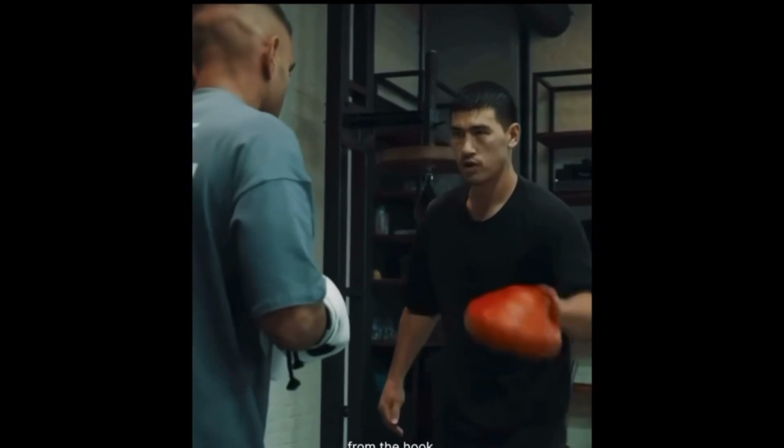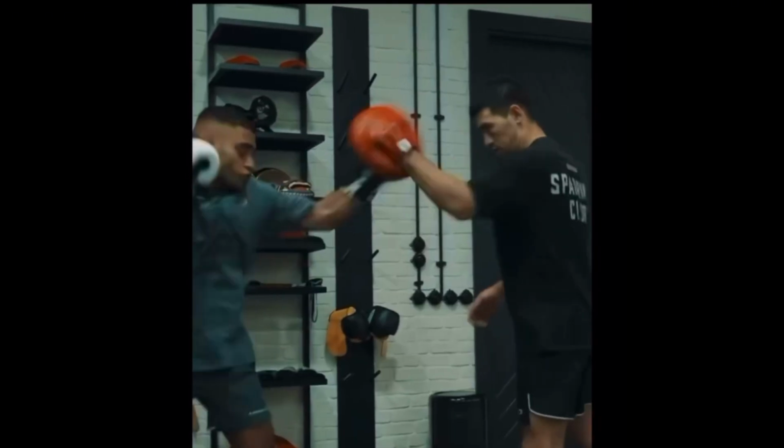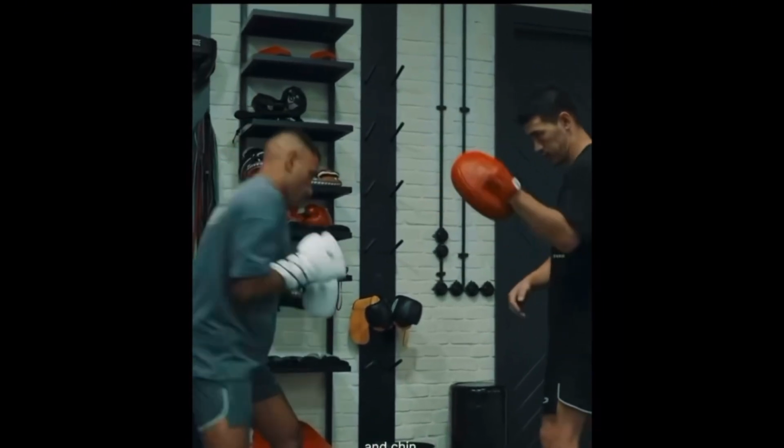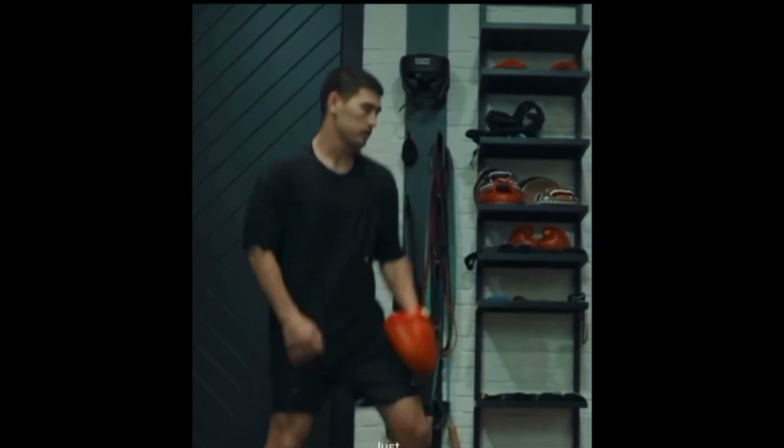From the hook, your left leg. Yeah. Relax your neck. Chin here. Don't lean. Don't do this. Just go.